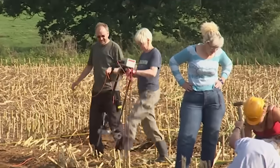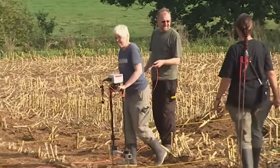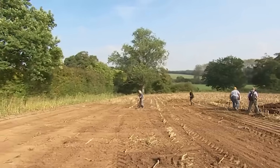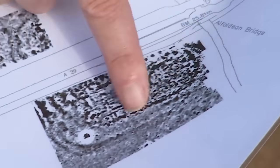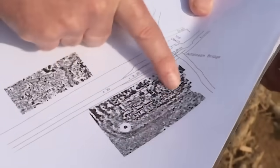Absolutely. The mansio's the obvious first target for geophys, but we've got a small problem. John's results are awash with potential targets. Look at all these responses. The problem is there's so much going on, we can't actually see the detail of the buildings that were excavated.